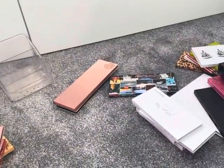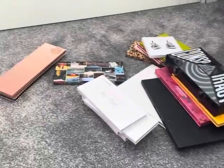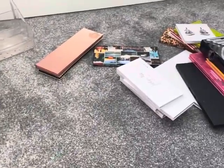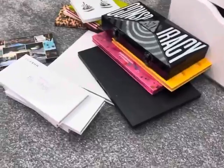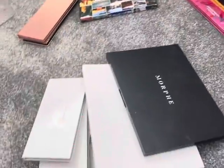But anyway, sorry if I'm picking up the pace a little bit. I don't want to make this too long for you guys, so I'm just trying to whiz through the more boring ones and show you the more fun ones. But anyway, I'll show you my Morphe ones next. I didn't really categorize these well, did I?